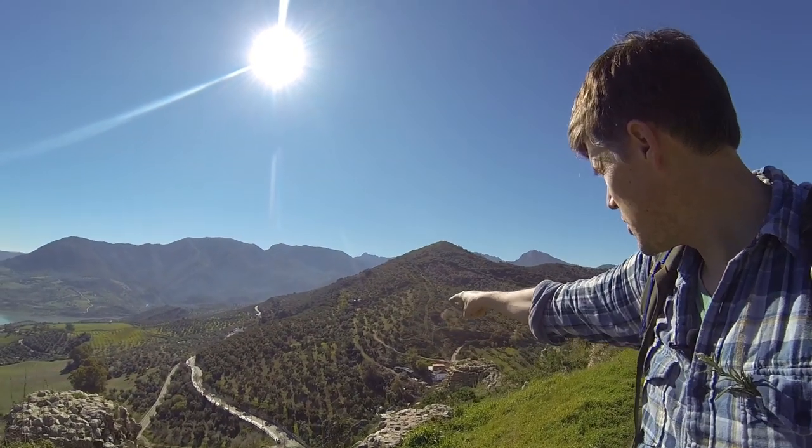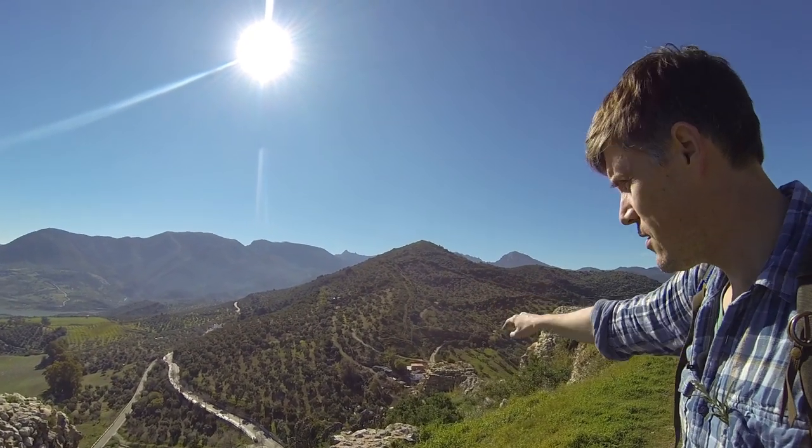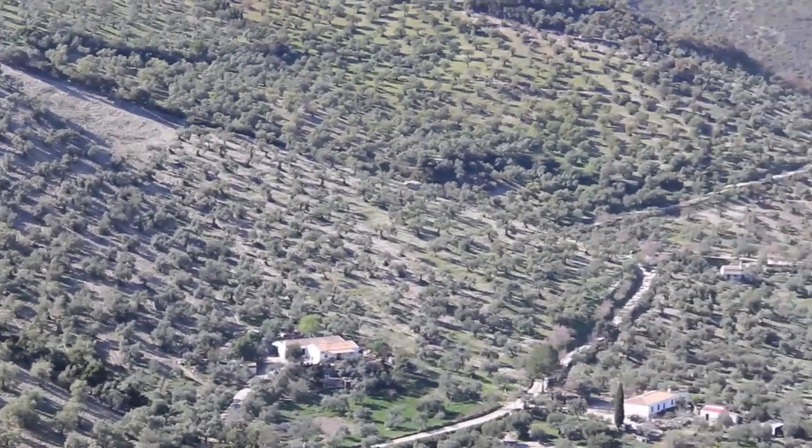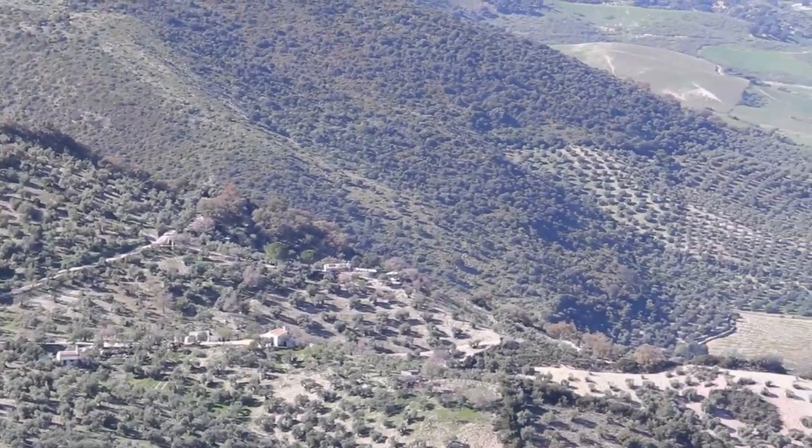You see all these trees dotted all along the side of the hill there. Those are likely olive trees. That's basically like an orchard. There's tons of them all around here.